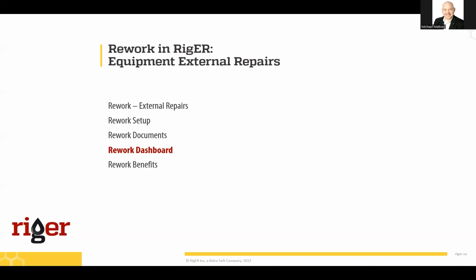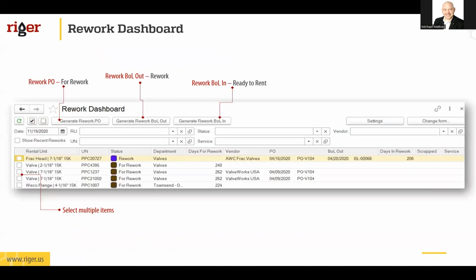Let's talk about the Rework Dashboard. The Rework Dashboard is specifically designed to manage all the rework transactions, generate POs, generate bills of lading out, generate bills of lading in, and give you a full picture of your rework operations. You can see the rental unit, the unit number, the status of the unit number, the department where it came from, days for rework, days at rework, vendor, the PO number, the bill of lading out, and in some cases, it could be a scrapped or a particular service selection. And of course, we can have different filters on this dashboard showing us a more detailed picture.